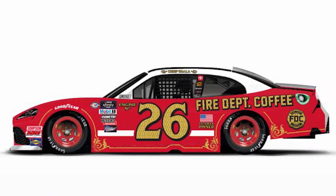An underrated paint scheme, in my opinion, is Kaz Grala's fire truck paint scheme. It's like a red base. It's got gold numbers on it. The texture is kind of like Dale Jr.'s number 88, but I can't describe how it is. And I really like the font of the number on that car.